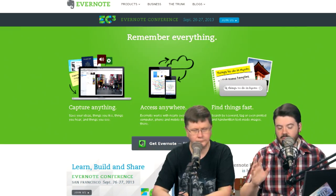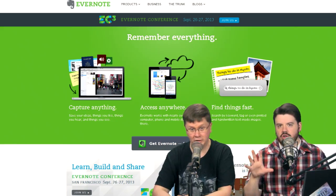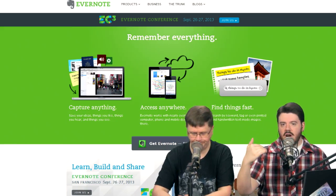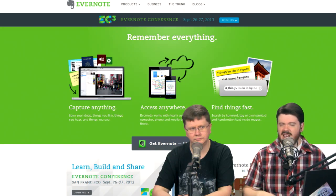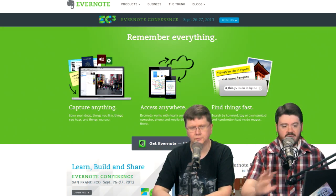The reason why Evernote is great is the mobile app on Android is really good. You can take pictures in the Evernote app, and then it'll OCR the contents of the pictures, and then you can search based on it. The synchronization between the web, the desktop and the Android app is really, really nice.